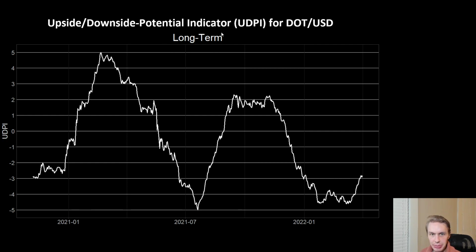And this is the long-term UDPI, so this cares about moves that play out over months to years. So it's more reactive to longer trends. It's not going to care as much about short-term volatility. And so really it thinks that in a more macro perspective, there's quite a bit of upside that DOT could have that is realistic. So that's one. Obviously for anyone who's interested in DOT, it's better to see the UDPI down here than up here for any kind of upside in the coming months.